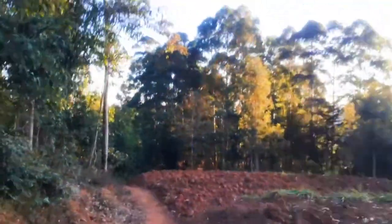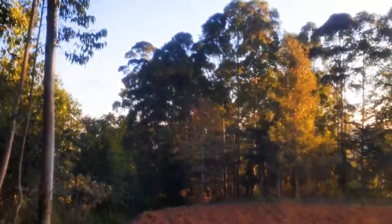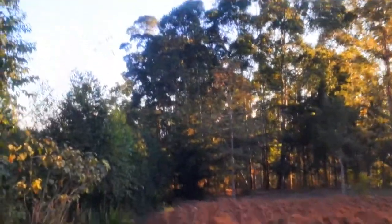Wow, the best thing about this place is that it's filled with a lot of trees, huh? That's why it's very, very cool. I love this area. Whenever I come to this place, it's not that I'm coming to a place where I know. It's just like a trip, man. Like I'm touring somewhere new. This place is so tiring.